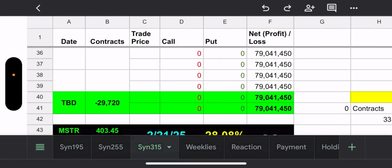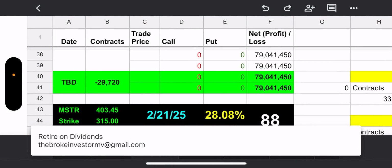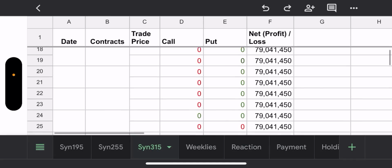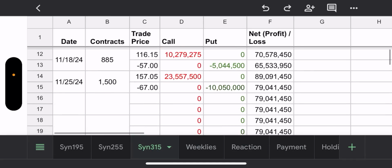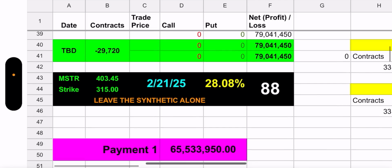All right, where's Misty? All right, come on, go away. So what did Misty do? Misty has a 315 synthetic, just one synthetic. They added 1,500 contracts. Right now, again, that was for yesterday, 11.25. Look how much they had to pay. Good Lord. 157.05 for the call for a share, then 67 credit on the put. So obviously they paid out of pocket about $13 million to add to this position.